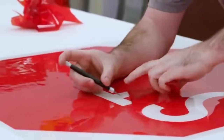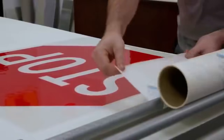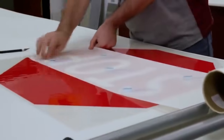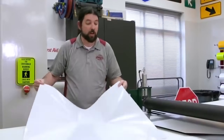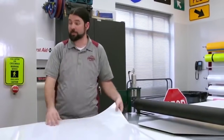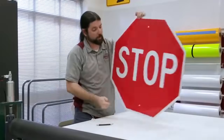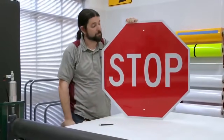Now that we have the sign plotted, we're going to go ahead and remove away the material we do not need. After we finish weeding, we're going to go ahead and tape over the letters. It's a diamond grade. Basically at night, when your headlights hit, it shoots it back in your face. And there you go. You got a completed stop sign.